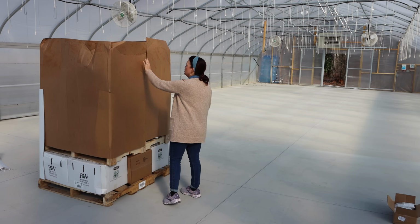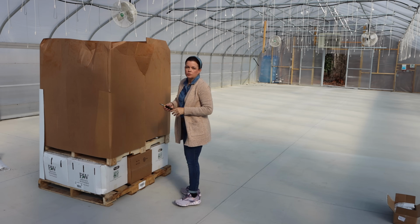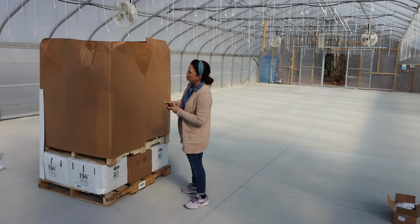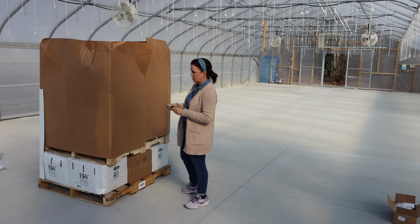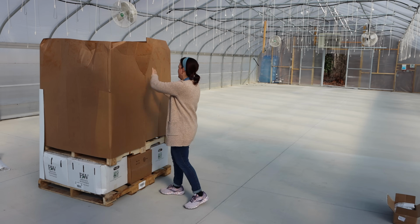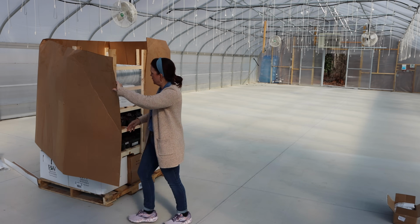I do know Jerry helped me. He put this in here because he used the Bobcat to bring the pallet in here. So there are some 2-gallon containers inside. So we're going to try to rip this cardboard off so we can get into this. There we go.